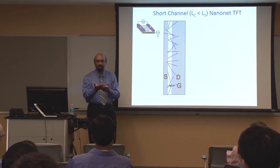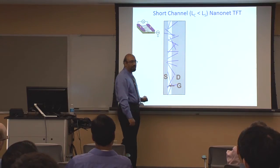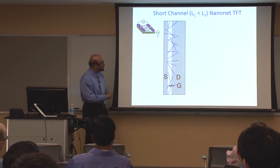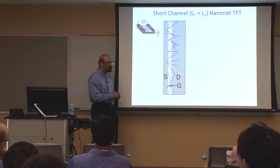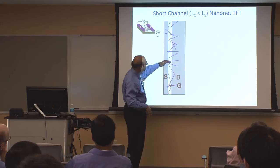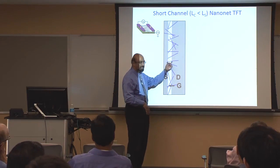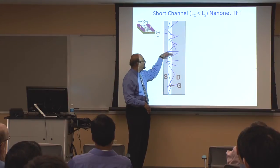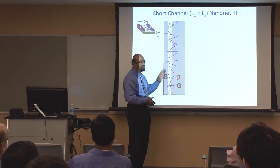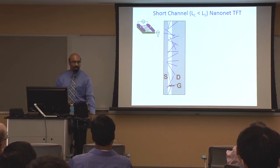If you had a FinFET, you apply a gate, carrier concentration gets modulated, and therefore you can turn things on and off. But the problem you immediately see is that things are not so easy. If you look from the top, you can see that tubes are all over the place. Some are crossing directly, some with an angle, some with all sorts of starting positions. How are you going to design a transistor around it?